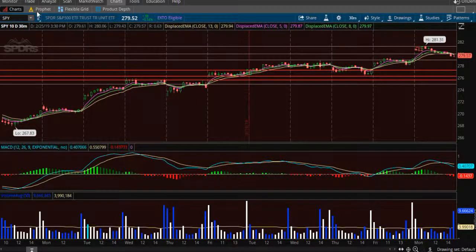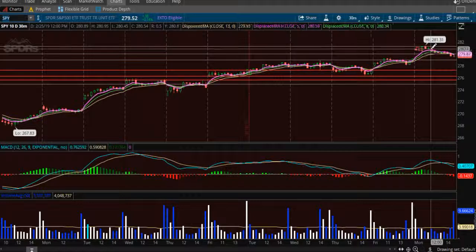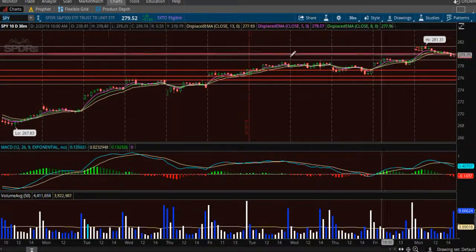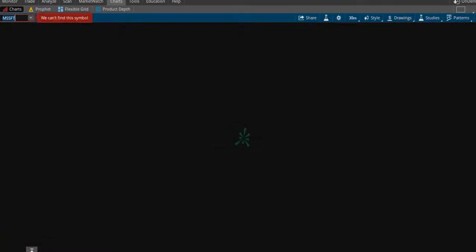But what I want to do now is get you prepared for whatever way the market goes. If we do continue to reject off this 281.27 triple top, I have short setups. And if the break in the market continues higher, I have long setups. Right now, I'm going to start with Microsoft. I want to pull this up for you guys.